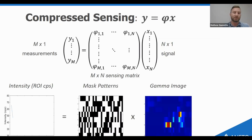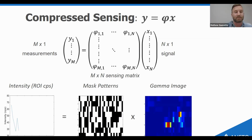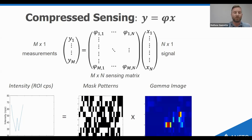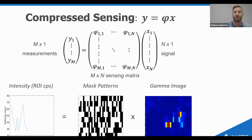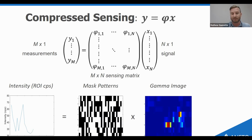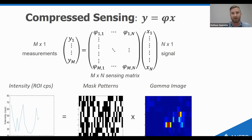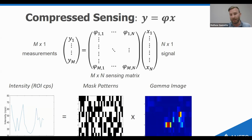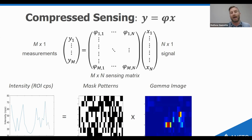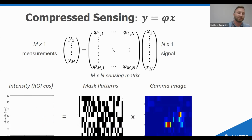And so the way you do this in practice is that this equation basically governs what's going on. On the right here, I have an example of a gamma image, with some red pixels which represent a hot source. Then you have a mask, which is made of something that attenuates radiation, made of tungsten, lead, something like that. And then you have a single detector. As the mask pattern changes, sometimes the radiation can get through to the detector, sometimes it can't.